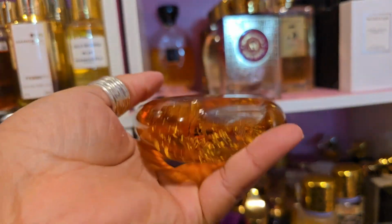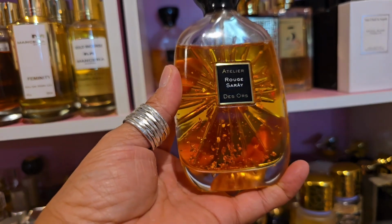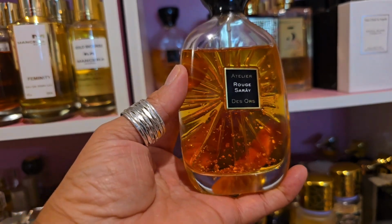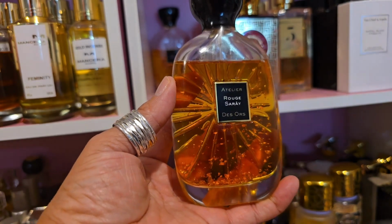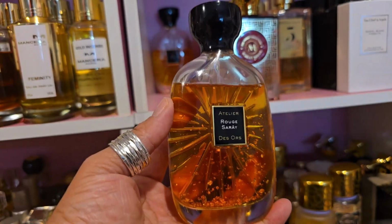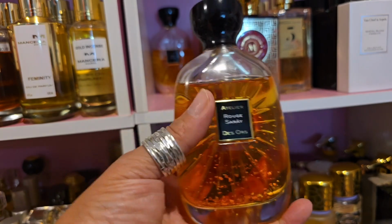Rouge Soleil. I don't know why I keep doing this with these. Rouge Soleil is very underrated. It's like plummy. I think it has dates in it. It's a very warm and cozy fragrance. I could have put this in the warm and cozies, but I honestly forgot about it because it was behind everything else. So this is Rouge Soleil.